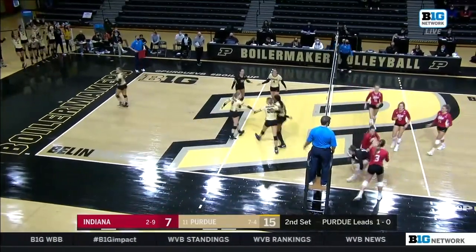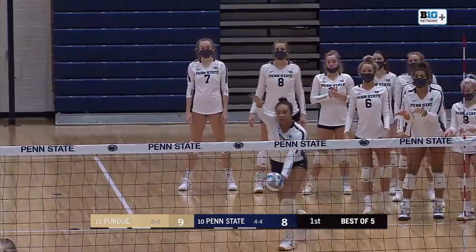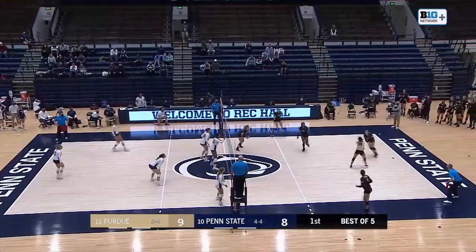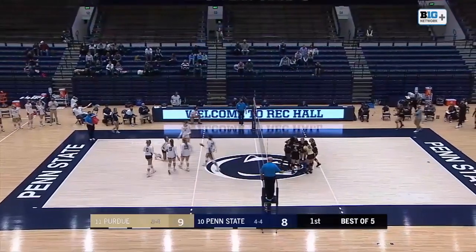Stockham blocked. Another point for Purdue. Penn State's starting to figure itself out. Gray serves. Otek receives that one. Nice set there. Swing down the middle and a kill for Trammell.